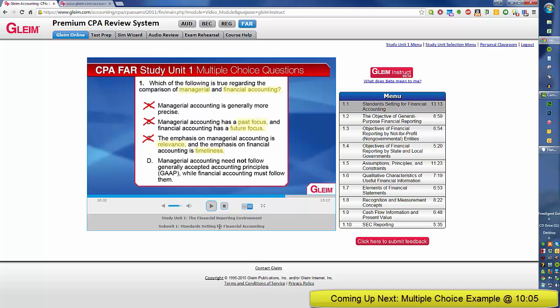The only thing I did notice is that this is the only screen that you have access to. You can't do split screen with the ebook on one side and the audio lecture or video lecture on the other side. So you have to have the physical text in front of you in order to follow along. Gleim Instruct is still in the beta stage, so it's possible that this feature will be added in the future, and I'm sure there will be a lot of improvements made in the near future. So just something to keep in mind.